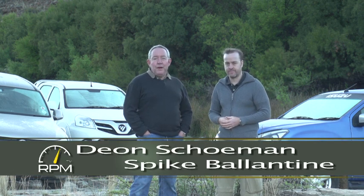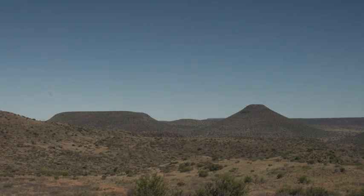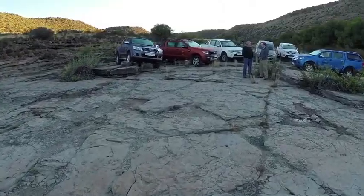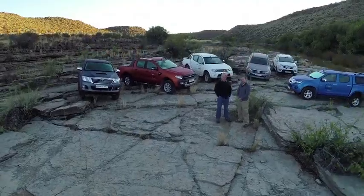We've driven all the way from Johannesburg to this rather splendid spot in the Western Free State, and we're going to subject the vehicles here to some real rough and tumble stuff. Right, enough talking, let's get going. Perfect.